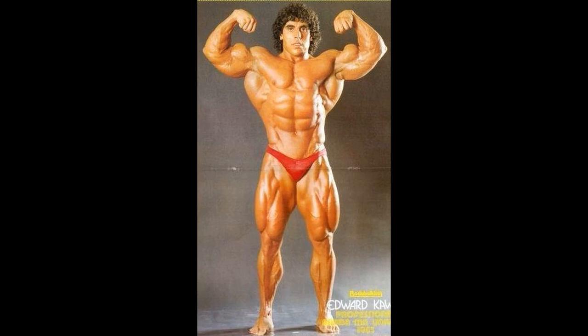Today we are going to take a look at the front double bicep pose. This is the most popular pose in all of bodybuilding. Now what does it take to make a good front double bi? A good set of arms to start with, of course, but more than just that, you need balance, you need flow, aesthetics, things of that nature.